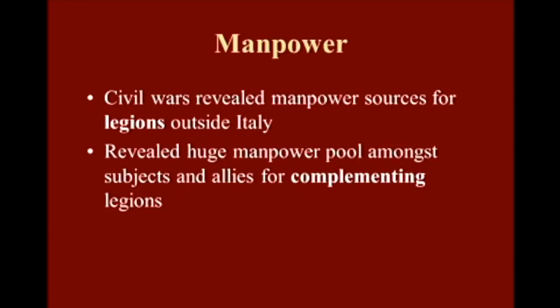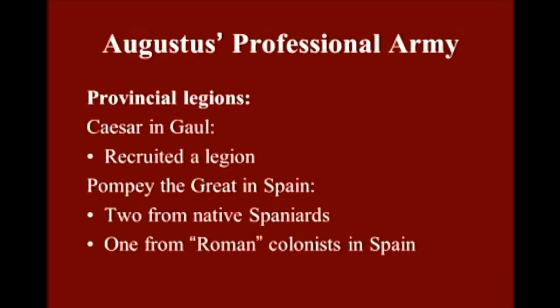Partly to fill the ranks of the legions, but also to fill the ranks of a new force that's being created in parallel with the legions, the allied troops, the auxilia, that I'll come to in a moment. There'd been a change already in recruiting not just individuals into legions, but in recruiting entire legions in the provinces. Julius Caesar recruited one legion in Gaul. Pompey the Great at the same time in Spain had recruited 2 legions, one from Roman colonists who were established in Spain, but 2 from native Spaniards. So they were already recruiting entire legions from natives in the provinces.